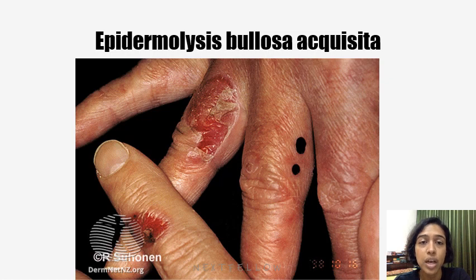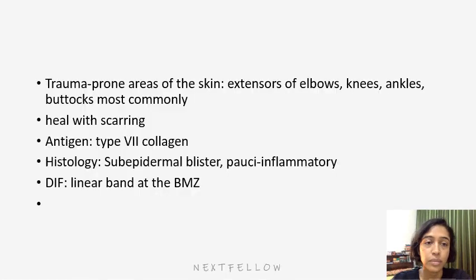Epidermolysis bullosa acquisita. This is a subepidermal condition occurring usually in elderly patients, and here you can see blisters on the acral surfaces. These will typically scar. So you have mainly trauma-prone areas of the skin that are involved, so the extensors, elbows, knees, ankles, and buttocks as well. As I said, they heal with scarring because these are subepidermal blisters.